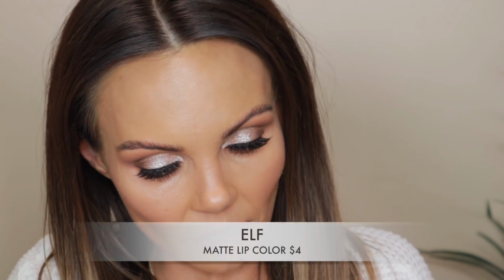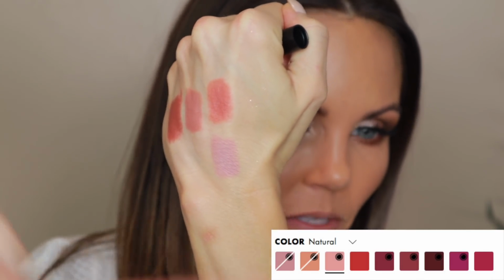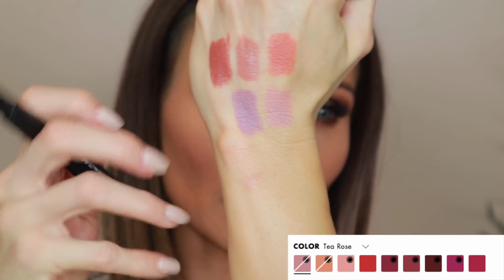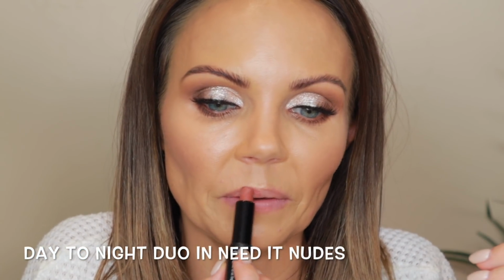The other one I have here is called a matte lip color. This one is in the shade Natural. This one I've had for a while. I didn't order this recently. It's the matte in the shade Natural. This one right here. And these have a sharpener on the end. The other one I have is Tea Rose. So this one is Tea Rose in this matte crayon. So I'll probably use the Night, the darker one of the two. Yeah, that matches good. These are really pretty, okay? These are really pretty lip crayons.